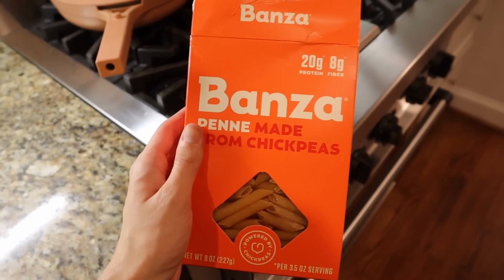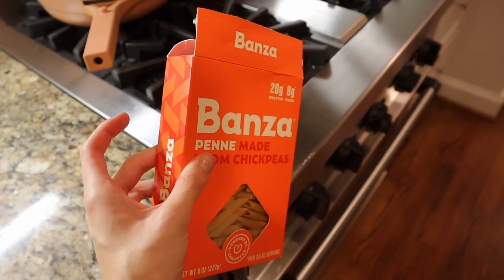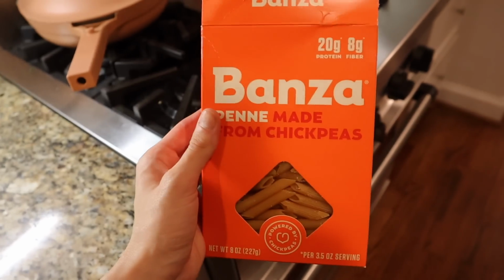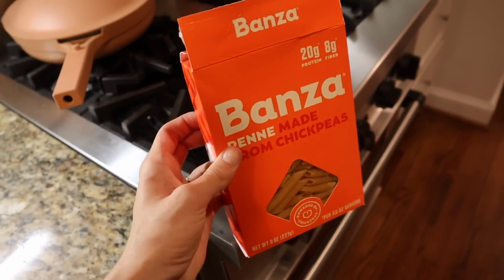I'm also using this Banza chickpea pasta. I have no problem just eating regular pasta, but I like how this one has a pretty good amount of protein in it. It's just a lot more filling. So we're gonna use these.